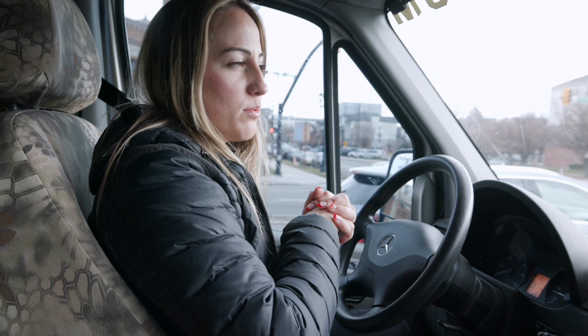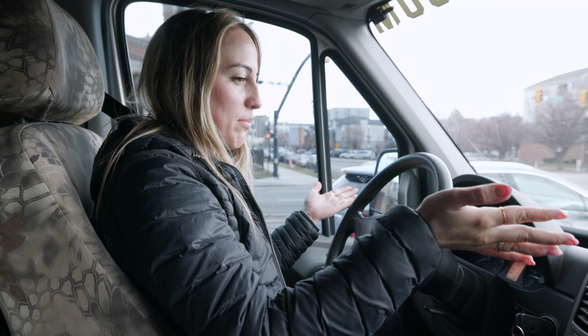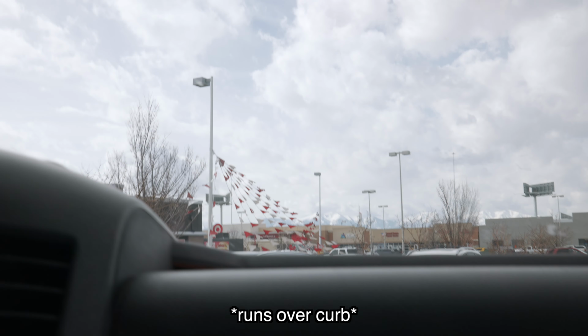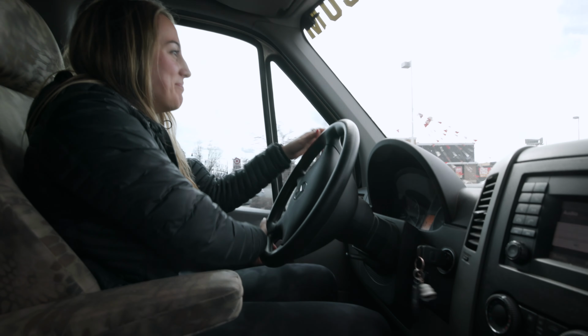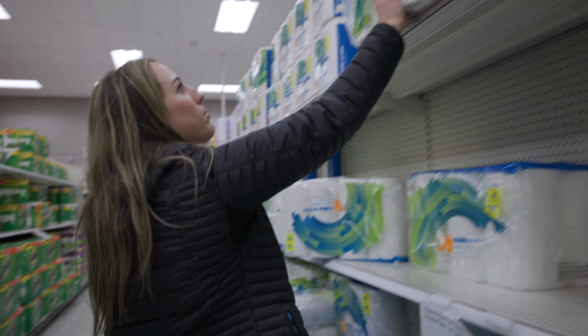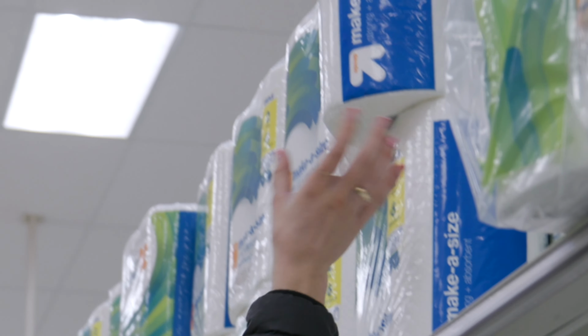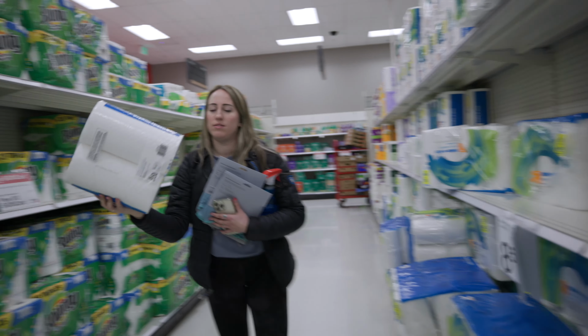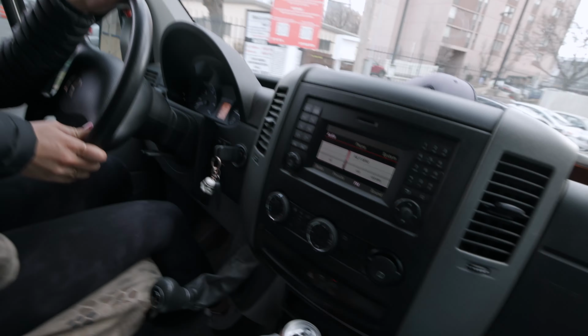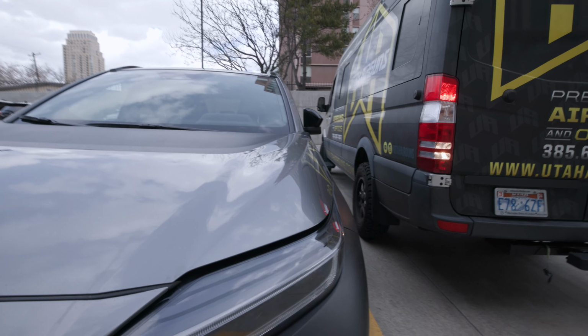Did curbside pickup, so we'll see how that goes with this bad boy. And this is my first time driving the van, so. Oh. That was a curb. Oh, that's a lot. Maybe. Made it. Oh. It was not. It's not as bad as I thought it was gonna be. Good, you're good, you're good.